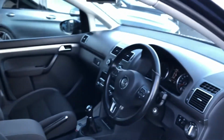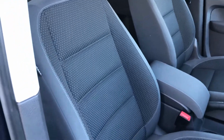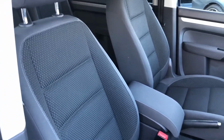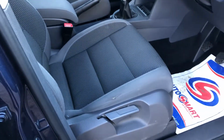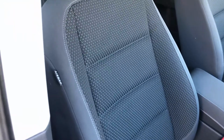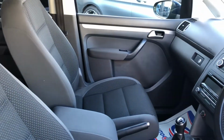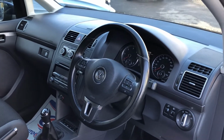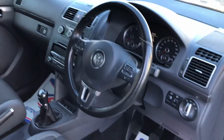Looking at the front seats and the dashboard, starting off with the seats, you have a nice 2-tone effect with a nice white stitch, and this applies to all 7 seats in this example. Manually operated seats for your height adjust, backrest support, backrest adjust, and your sliding function. Passenger seat there, and here's our dashboard and steering wheel. Very smart, standard Volkswagen things.